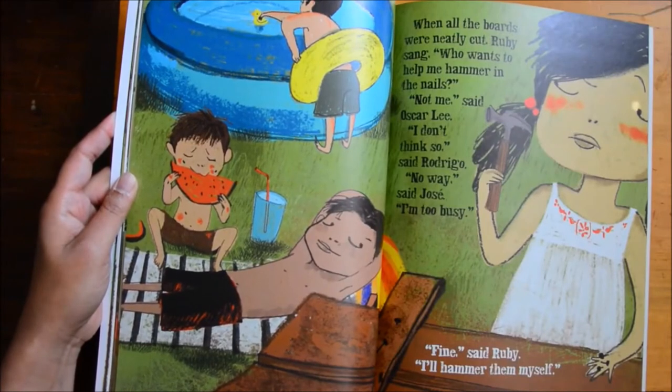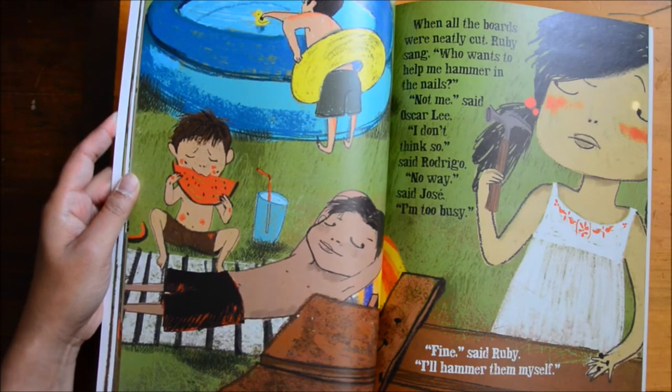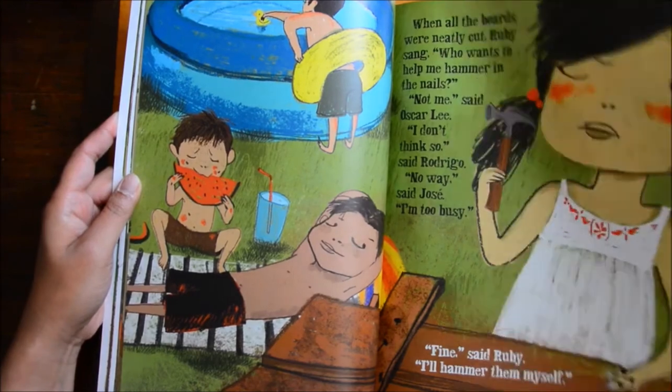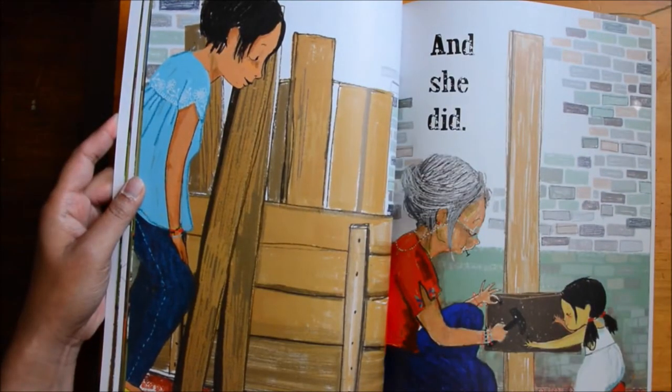When all the boards were neatly cut, Ruby sang, "Who wants to help me hammer in the nails?" "Not me," said Oscar Lee. "I don't think so," said Rodrigo. "No way," said Jose. "I'm too busy." "Fine," said Ruby. "I'll hammer them myself." And she did.